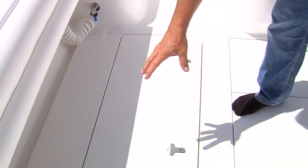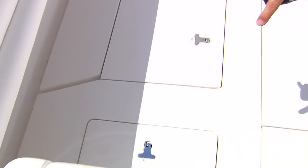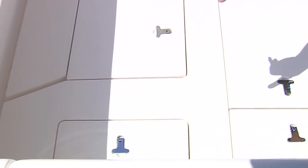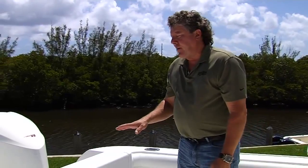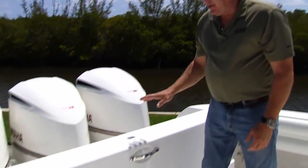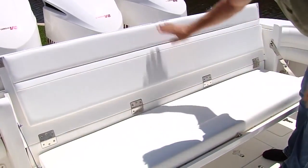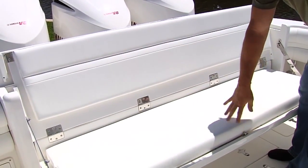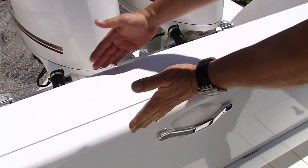As with our other models, we've incorporated an extra large fish box with macerator, and it is insulated. In the back two corners you have lazarette storage, and in the center you have your mechanical room with your fuel filters and bilge pumps, all with easy access. This particular 375 walk-around has been set up with our newly designed folding rear seat. It's a simple one-latch, fold-down operation, angled backrest, rolled front, very comfortable, and it stows away in just 7 inches.